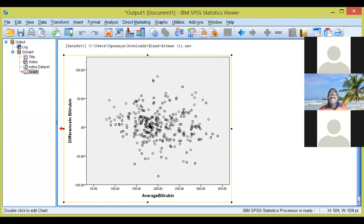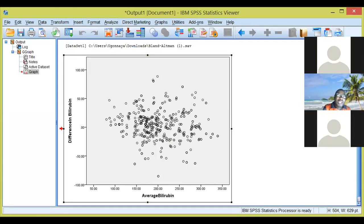So now, for us to edit that graph, if you look at it now, we have 0 in the middle. That's because it's the difference. So you are going to have 0, positive and negative values.